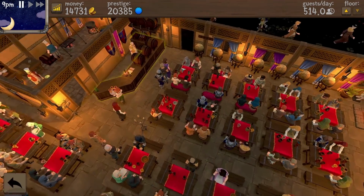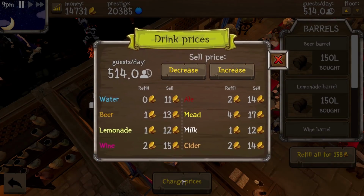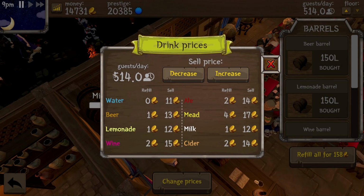So I think we could, if we wanted to, change the prices. So we currently bring in 514 people maximum. So if we increase it, 381, increase it, 234. And again, the prices are going up so much. What's the most expensive thing? Mead.